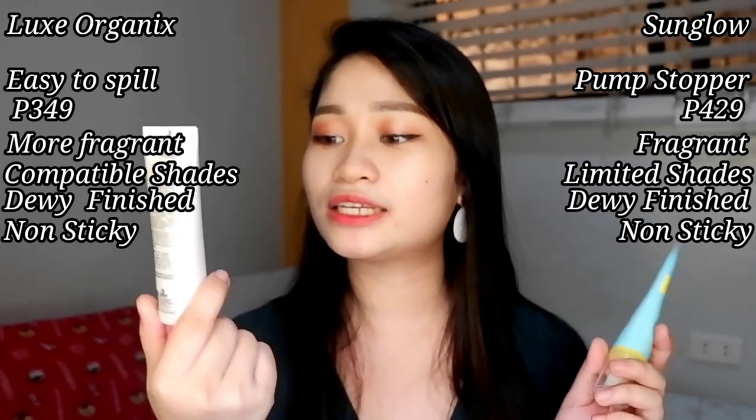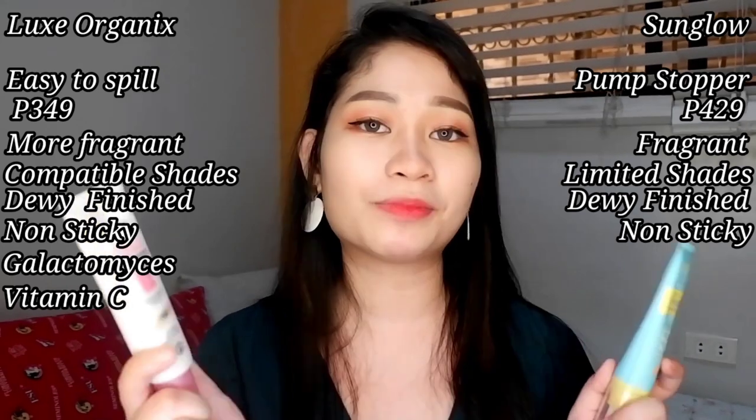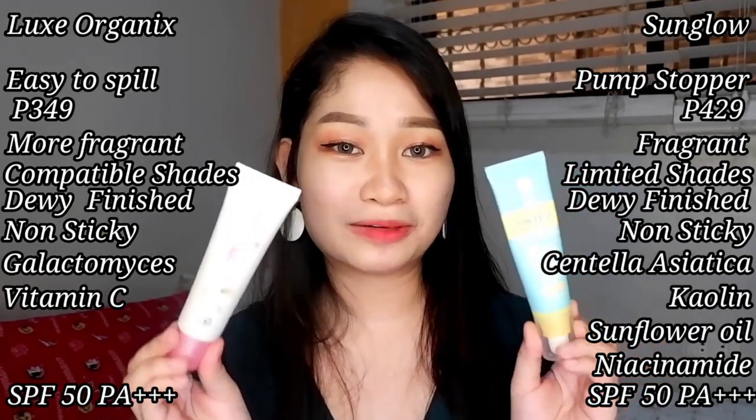Kanina si LUXE Organix, ang pinaka-highlight niya dito is vitamin C and galactomyces ferment filtrate free. And they also weigh the same, 50 grams each tube.